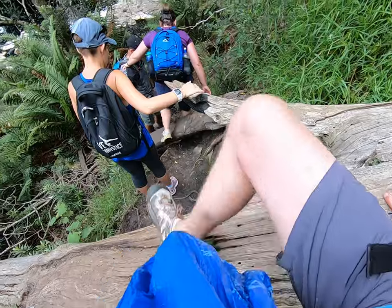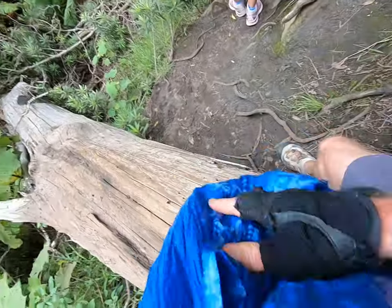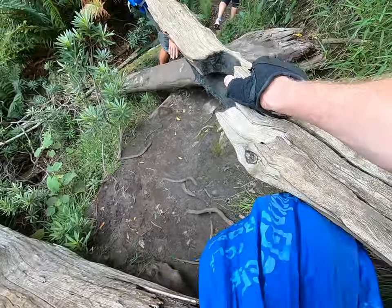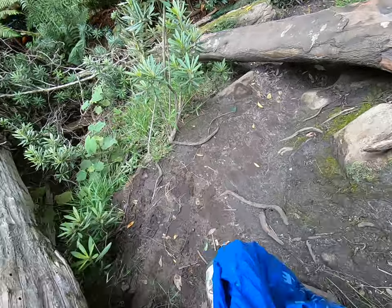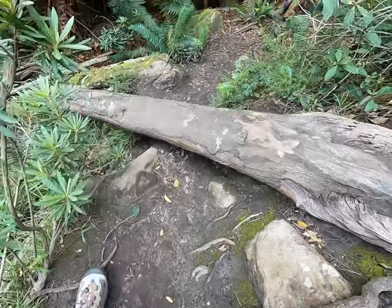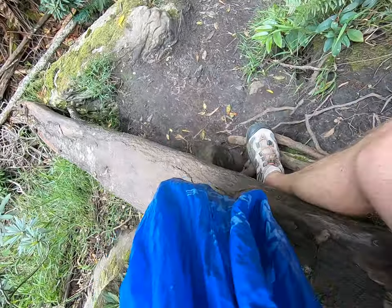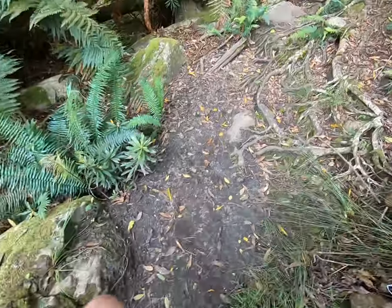Okay, tricky leg over, grab. There's a foothold on the ground on that root. Hold the tree stump. Leg over, step down. And over here, there's a foothold on that root. And then step down deeply. There we go.